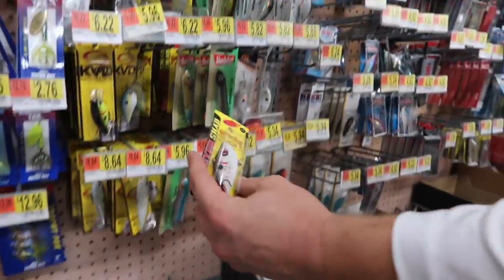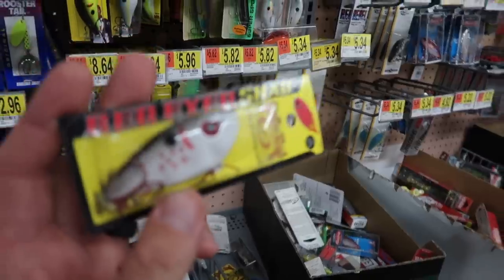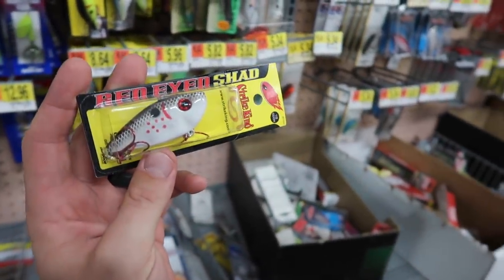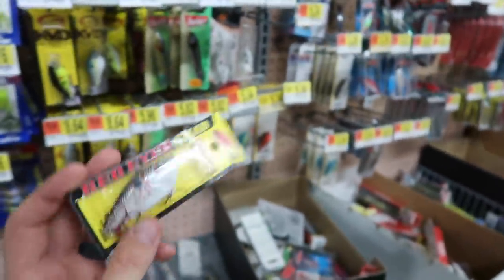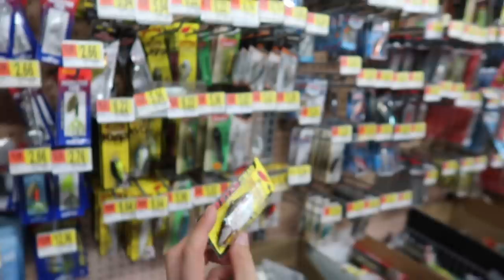Check this thing out. Like a little red-eye shad right here, a little lipless crankbait. Dude, it looks like it's bleeding though. It's got the red hooks too, which you love, Norm. Dude, that looks like an awesome color. I thought we were trying to mess Noah up, and you're getting juicy baits. It looks kind of crazy though, doesn't it? Yeah, it does. I'll snatch it up right here. It's not your average lure. Snatch it, but guess what? What's the price?